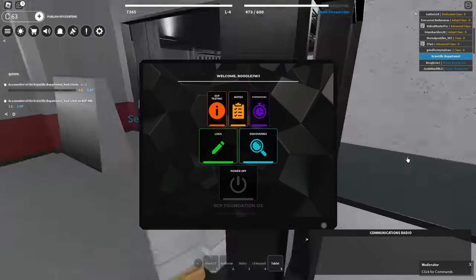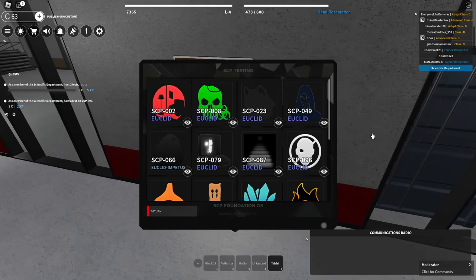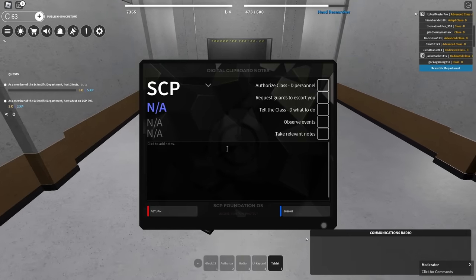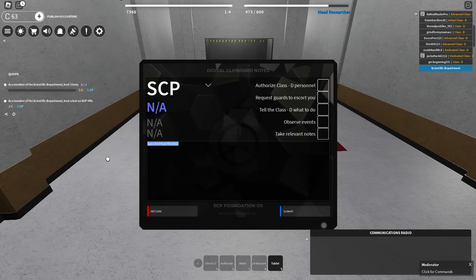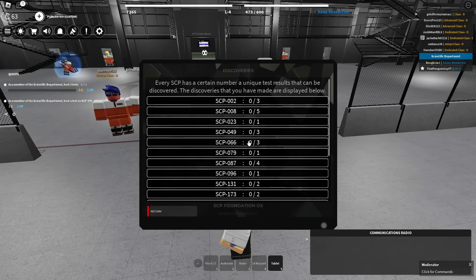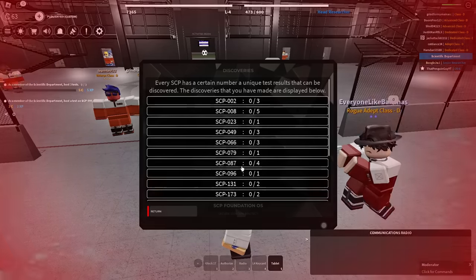We also have this new tablet as well, you guys see this? We have some SCP testing, I'm guessing you click on them, then you see some stuff. We have some notes here, we can probably write some random stuff. We have some logs, and we also have some discoveries. I think this is what that one badge was, you know what I'm saying?